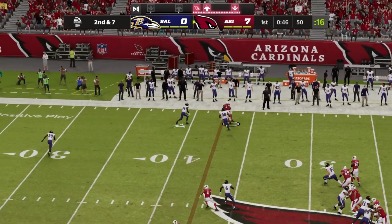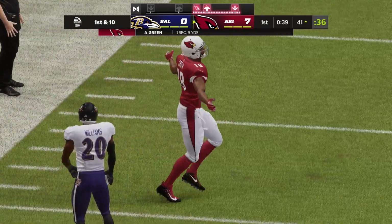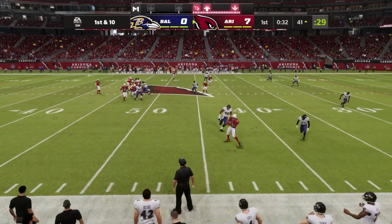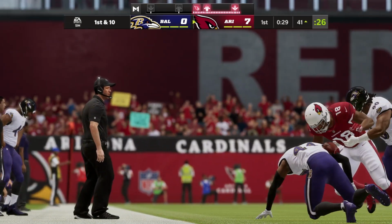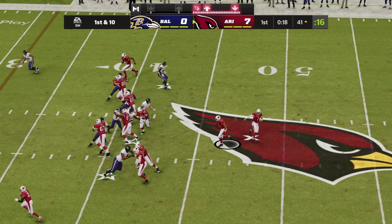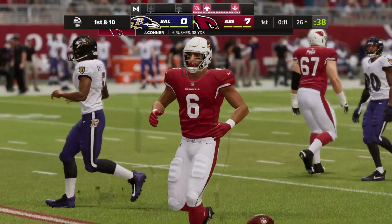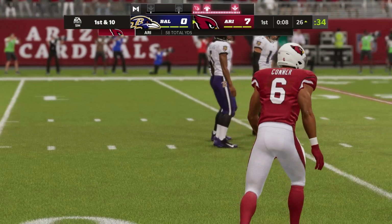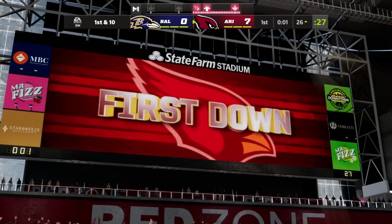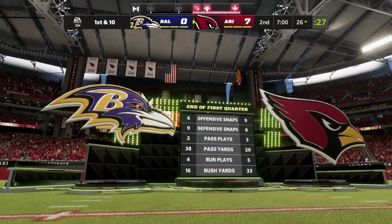Here's Murray from midfield. This one grabbed by A.J. Green. On 1st down, Connor. And he works it past the 30, almost to the 25. After one, 7-0 on EA Sports.